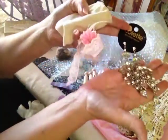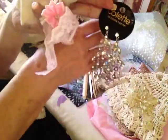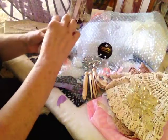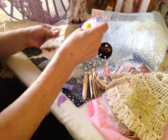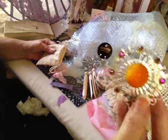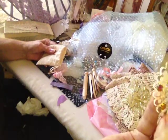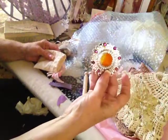Earrings to put on a project or to wear. You know, actually, I went somewhere the other day and I didn't have any earrings, so I went through my stash of stuff and I found some. Oh, is that pretty? Look at that pretty color. Orange, and then like Aurora Borealis around here. That is gorgeous.